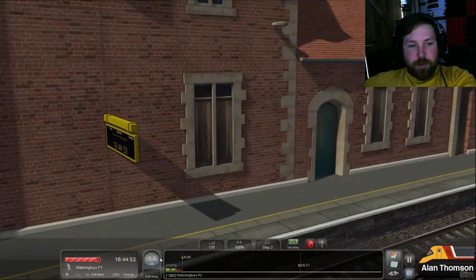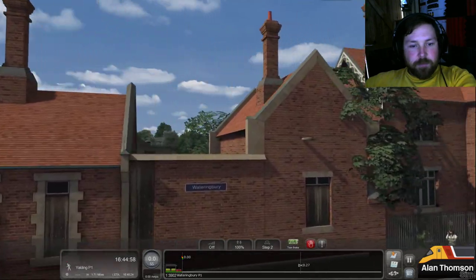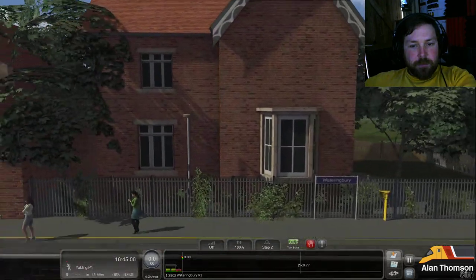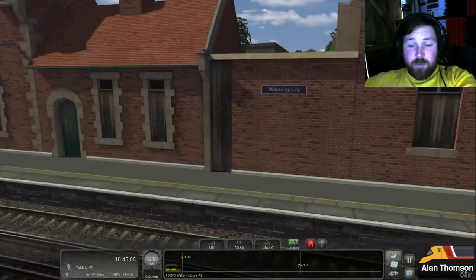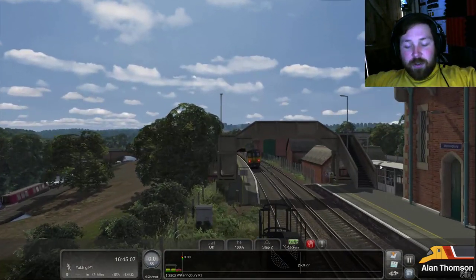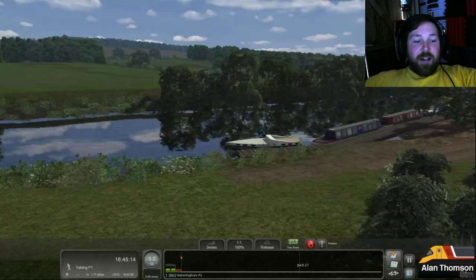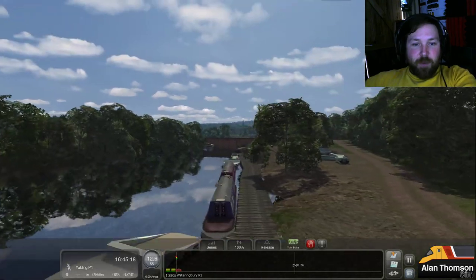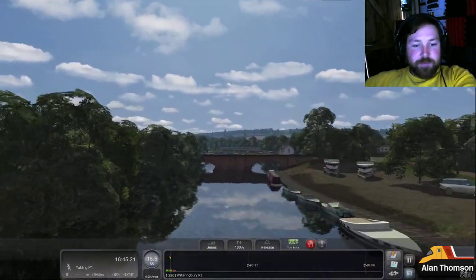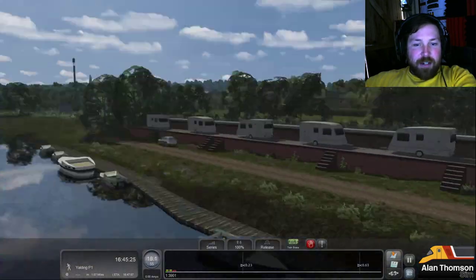Call station building. Well, that looks boarded up in this. I'm sure it probably is in real life, all these little stations that are generally unstaffed these days, aren't they? But right next to the water, funnily enough, Wateringbury. Who'd have thunk it? Wateringbury near the water. And the caravans and the canal boats.